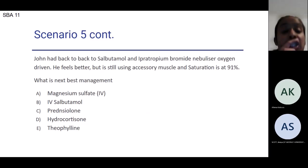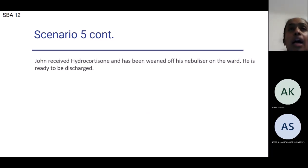So the right answer is actually hydrocortisone, and prednisolone would also be right, as you would give them steroids. But the reason I'm saying hydrocortisone is that prednisolone is given orally and hydrocortisone is given IV. As we remember earlier on, John has been vomiting. So the risk is that if you give him prednisolone orally, he might just vomit it out. Therefore, you would give hydrocortisone. And obviously, if they're not doing very well on all these treatments, the next step would be magnesium sulfate.